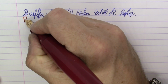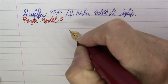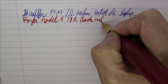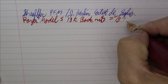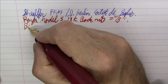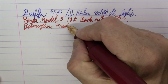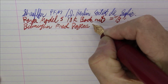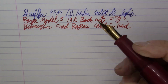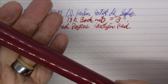So we have a Ranga Model 5, and this has an 18 karat Bock nib in broad. And this ink is an ink that's been discontinued, unfortunately, but it is Birmingham Fred Rogers Cardigan Red. Again, you can't go too long on this channel without seeing this pen make an appearance, because this is absolutely one of my favorite pens.